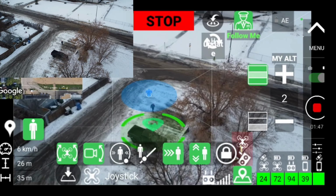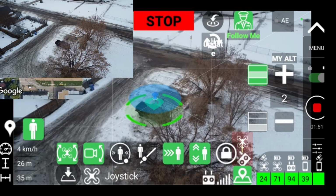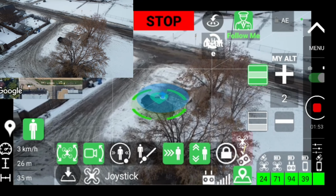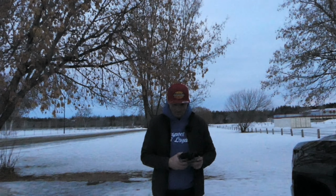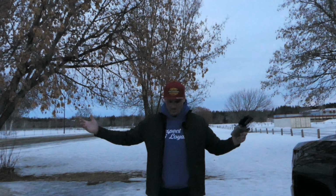It's probably going to lose me in the tree, but yeah, it has me locked on. I'm going to stop that. There we go, landing. Another perfect 3-point landing.